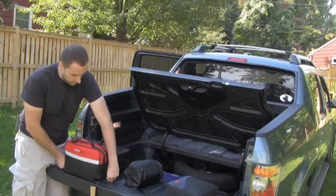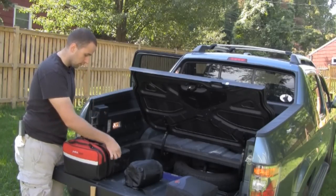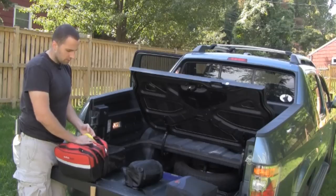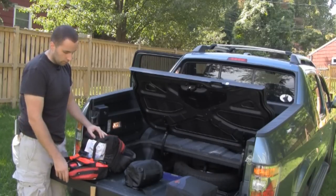All right, back to this Just In Case. This is actually a pretty decent little kit. I think I got it for like 20 bucks at Walmart. It was on a special rack, so I picked it up. Keep some jumper cables in here. Kind of a chintzy tow strap. I got a better tow strap, but an extra tow strap won't hurt me.